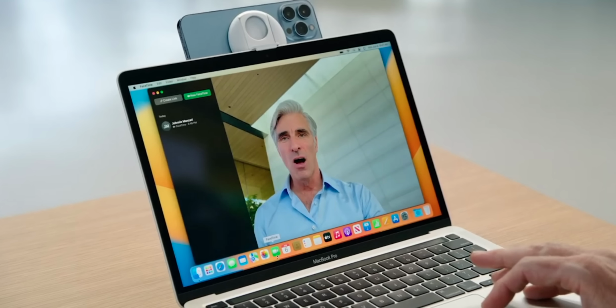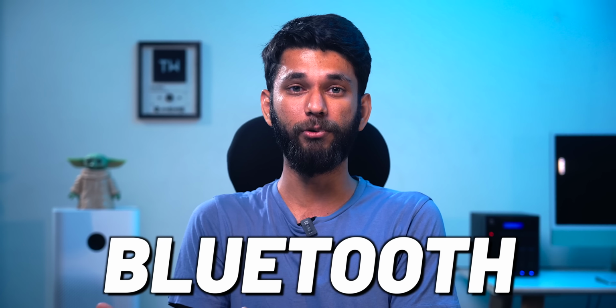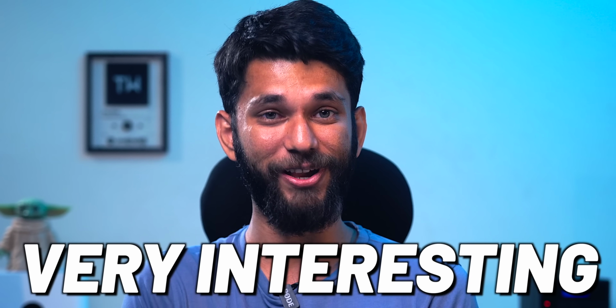Now, the number one feature which made me crazy was Desk View. So now wirelessly, you can use an iPhone as a webcam for your MacBook. You also don't even have to turn on the screen of the iPhone. It's all wirelessly using Wi-Fi and Bluetooth. And it also lets you use the ultra wide angle camera as a desk cam. So, a multi-camera setup just using an iPhone. I personally want to try out this feature because it was very interesting.